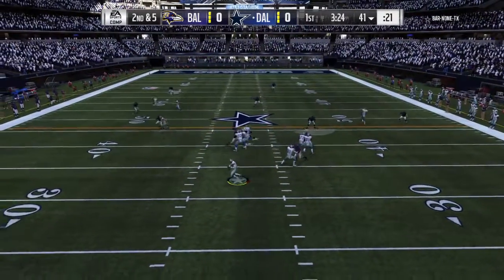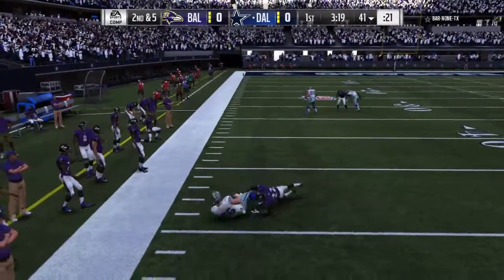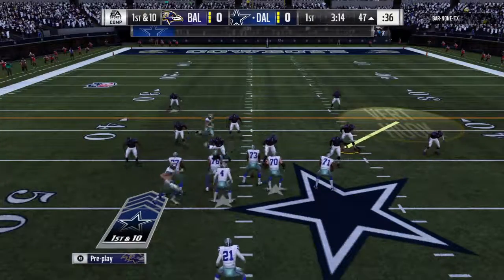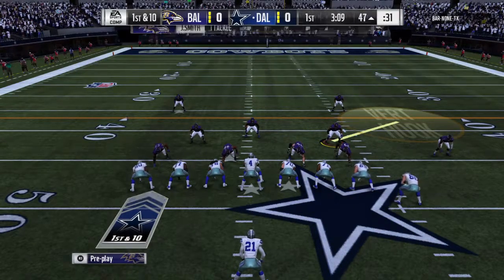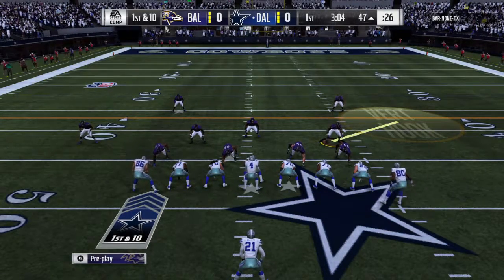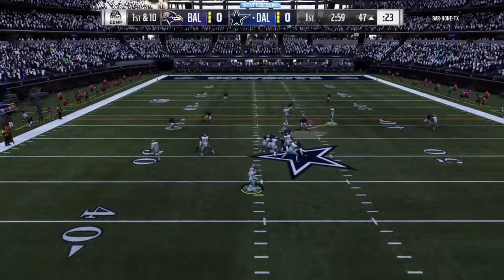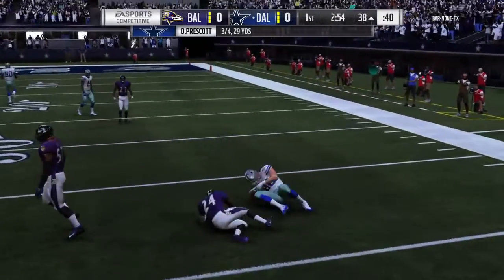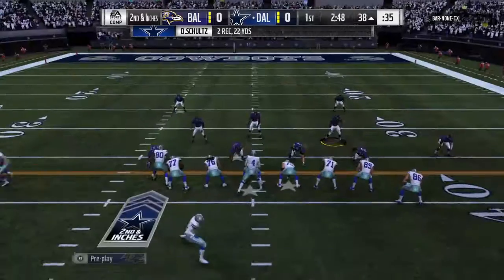Now Prescott. Buying time to his left. Man open, that's complete to Dalton Schultz. And he'll be taken down, but not before he gets into enemy territory. First catch for him. It's good for a dozen and a first down. It's coming now. First down, Prescott. He finds his target. It's Schultz. And the stop here will come at the 38-yard line. 10 yards on the pickup there, and it'll be second down.